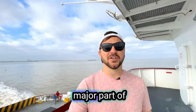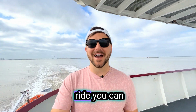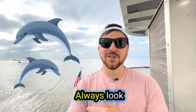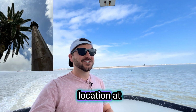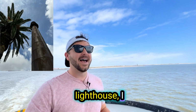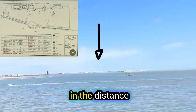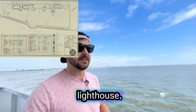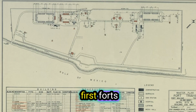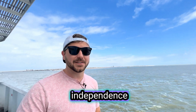Not only a major part of the logistics of the highway system, it's the best free boat ride you can get around. Always look for dolphins when you're on the ferry. After a quick podcast recording on location at the Bolivar Lighthouse, I am headed back to Galveston from the Bolivar side. In the distance, you can kind of see Fort Travis just to the right of the Bolivar Lighthouse, one of the first forts established for the Republic of Texas after it gained independence from Mexico.